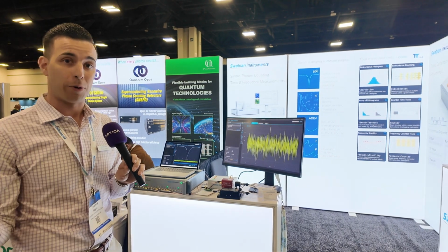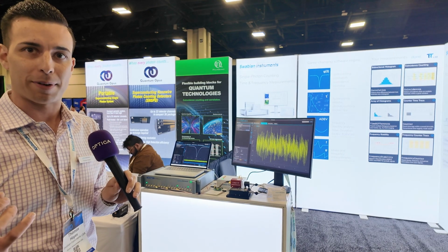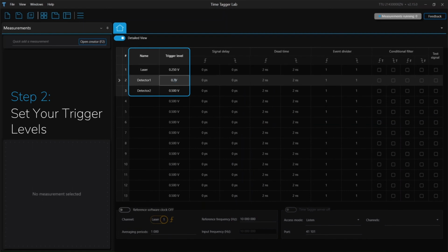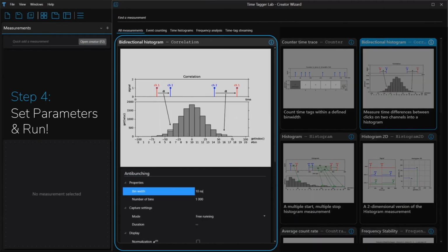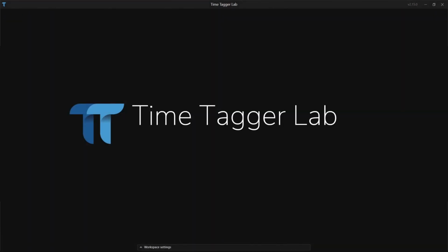Now on the software side, what are people trying to accomplish? It's really to perform a wide variety of measurements off the same time tag stream. Conventionally, what someone has to do when they do that is spend a lot of time programming up their experiments so they can obtain a couple different measurements simultaneously. We enable that all with our software engine in just a few lines of code.